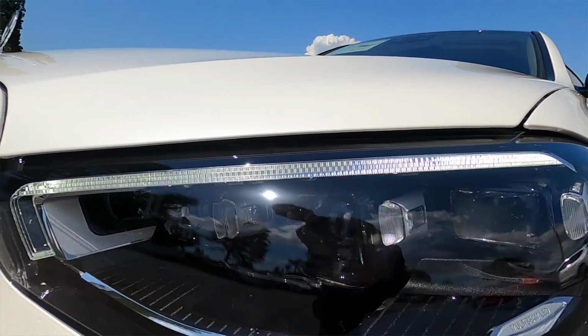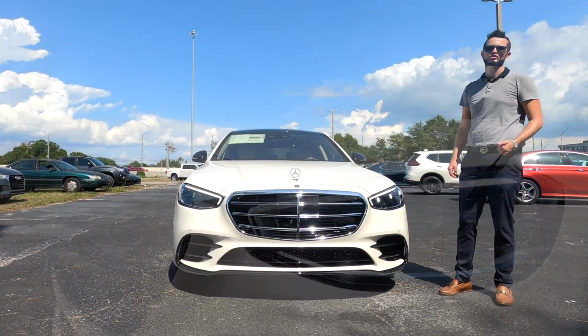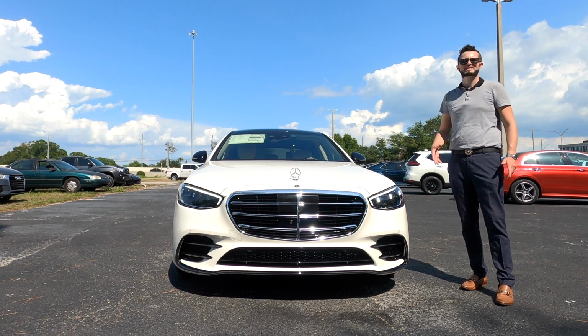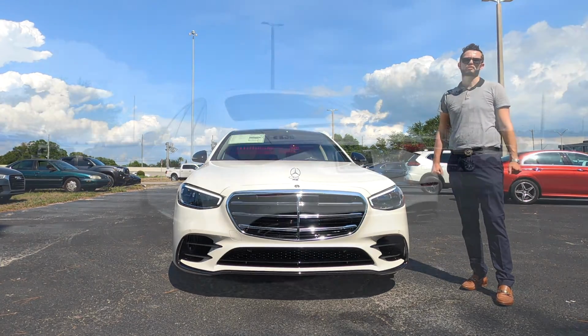Multi-beam LED headlamps and daytime running lights. Optioning a BMW, you can get Swarovski crystal daytime running lights, which I kind of wish they did with the Benz because it is a bit understated, but it would give that plush look to the front fascia.